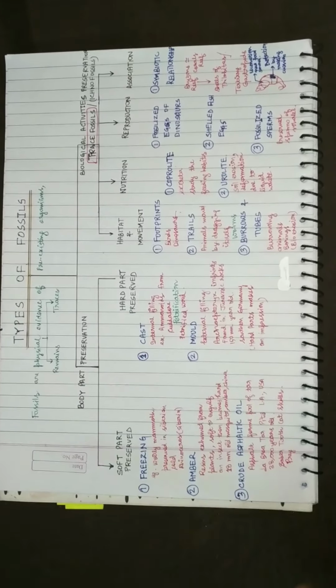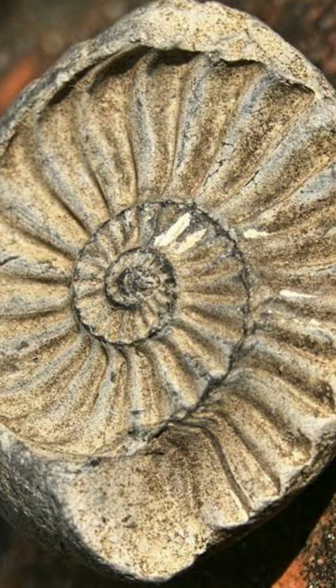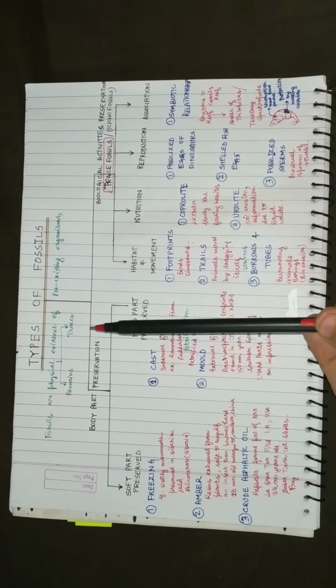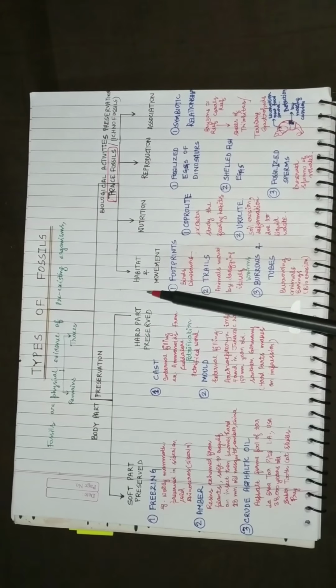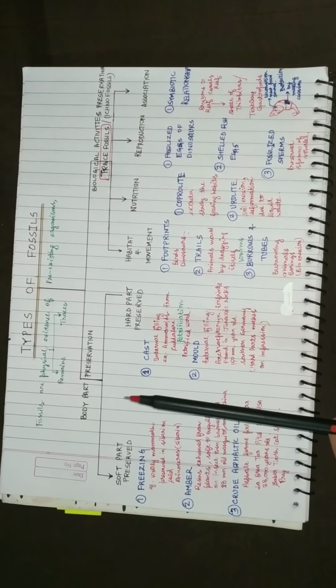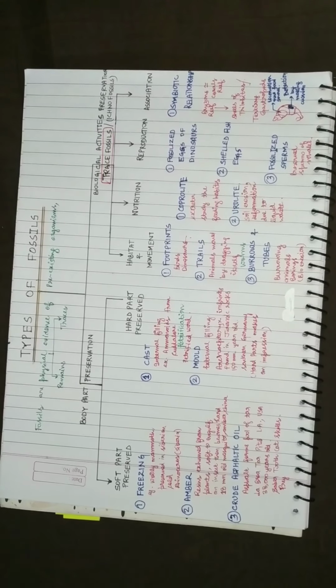Now fossils are the physical evidence of pre-existing organisms. The evidence can either be in the form of its body part still remaining, or in the form of its activity which is still remaining, right? Now if the body part remains, it can be of two kinds. Either the organism's soft part is still remaining or the organism's hard part is still remaining, right?